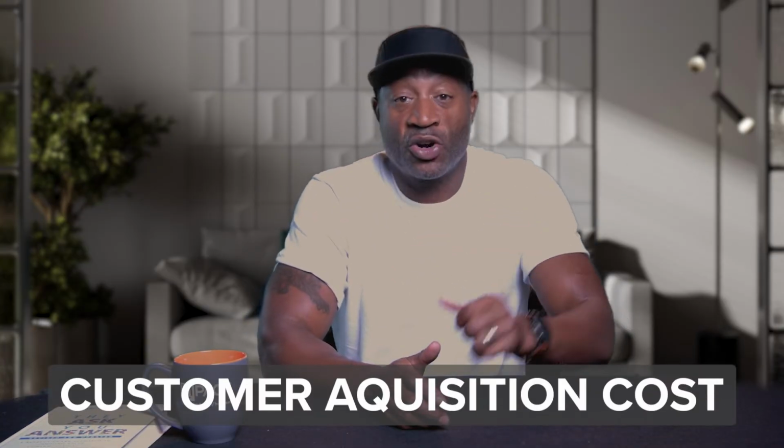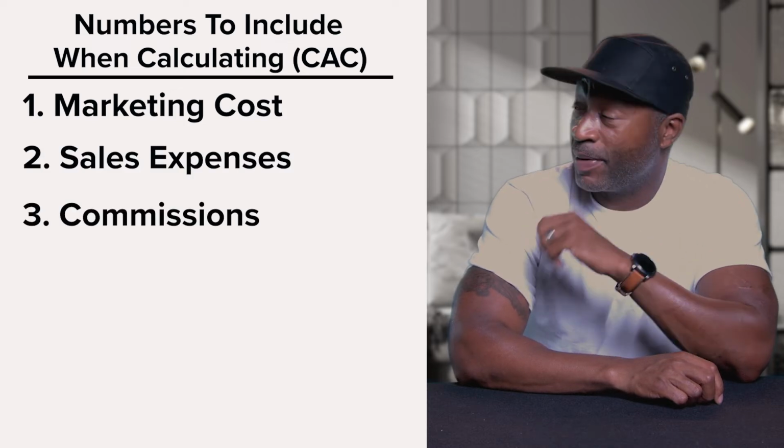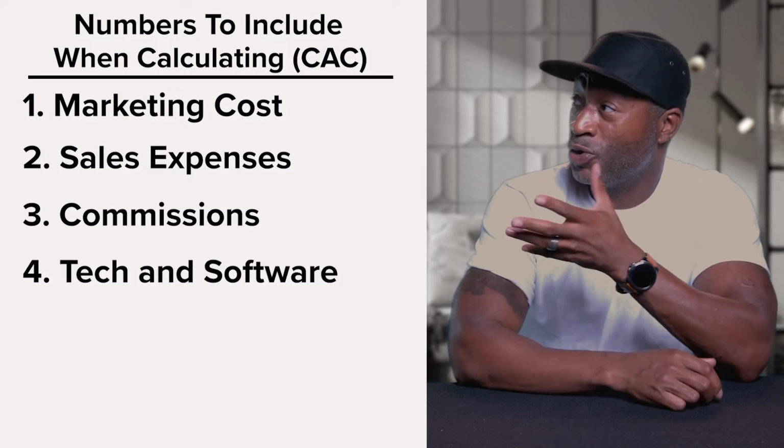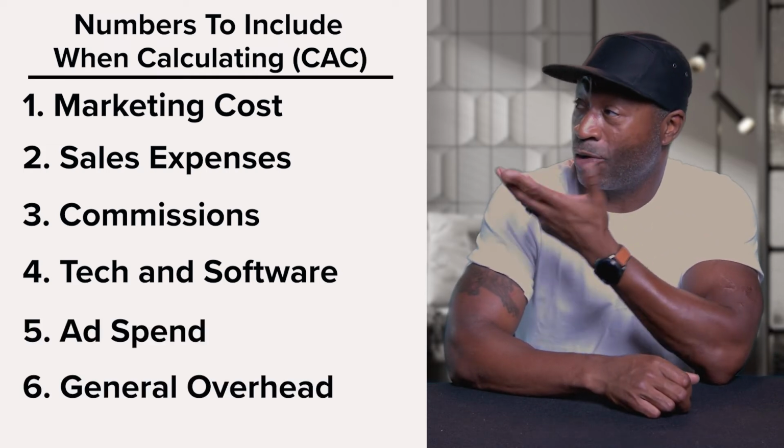Let's move along to the second KPI on the list, which is customer acquisition costs. I know, sounds complicated. But all this means is how much money do you have to spend in order for you to gain a new customer? However, there are quite a few numbers you need to include when calculating this metric. And these numbers are marketing costs, sales expenses, commissions you have to pay out, technology and software tools you use to make everything just work together, ad spend in case you're doing any outbound, and don't forget general overhead, gotta keep the lights on.